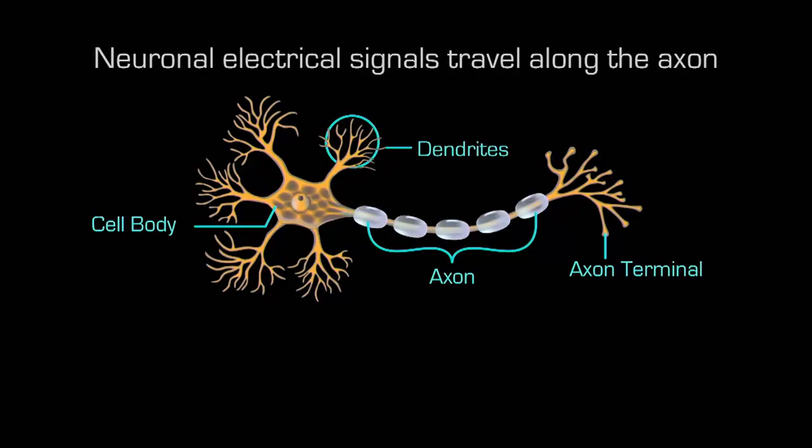So here's a schematic of a neuron. In the middle there, you have your cell body. Inside of that is your nucleus. Then you have these little branch-like structures on the outside of your cell body called dendrites. Now, there are receptors on these dendrites, and chemicals stimulate these receptors. And upon stimulation, then you have electrical current that transmits down the cell.